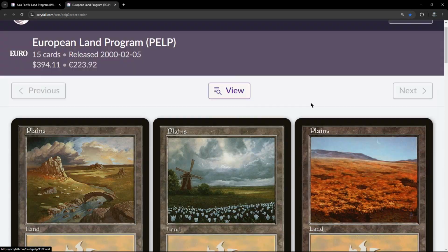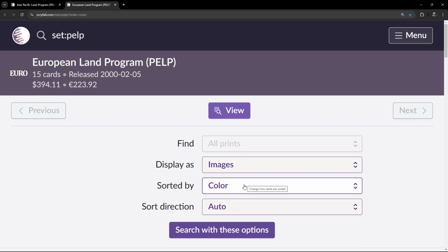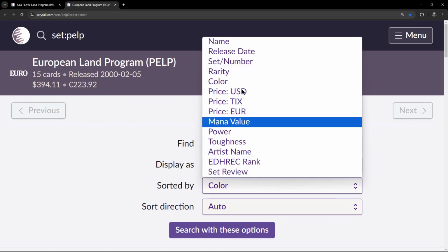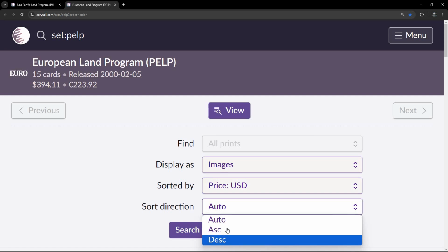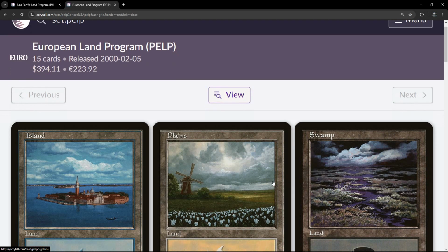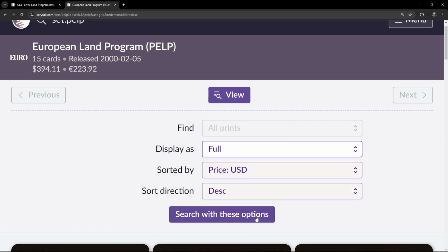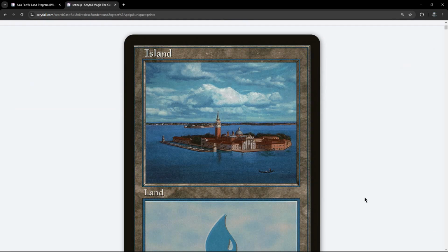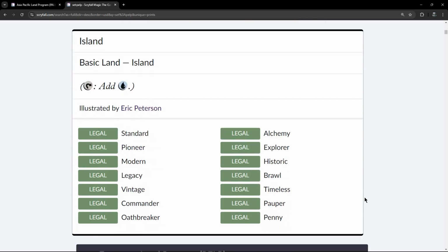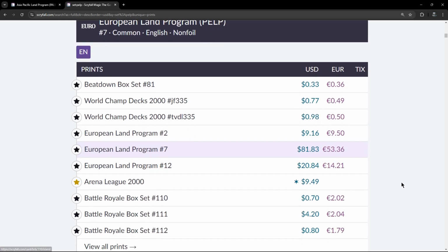Okay, let's have a look. What was I going to do? Yeah, just change the view quickly. So we're going to sort by descending and full. '81.